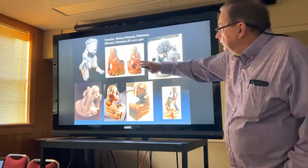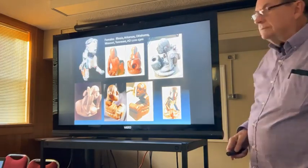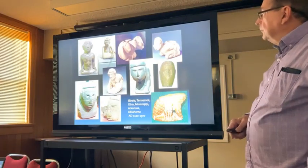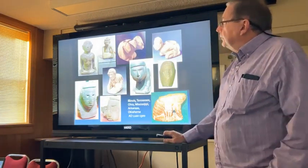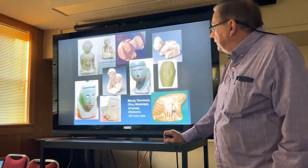This one is not that reddish stone. It's more of a limestone. So it's a little bit different material. Some other figurines from throughout the Mississippian world, many different locations.